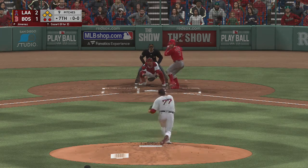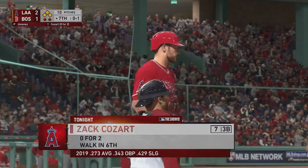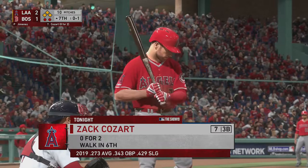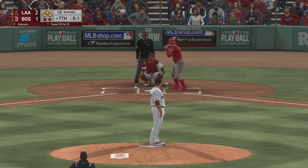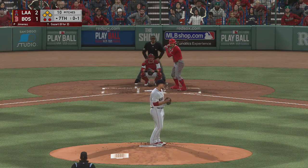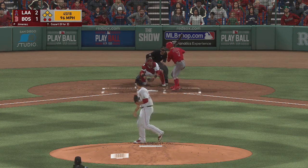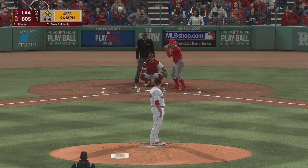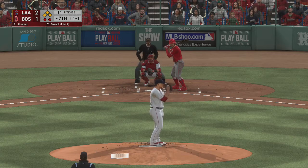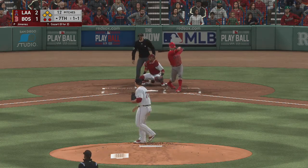Stepping in now, Zach Kozar, as he looks at a fastball that's in there for strike 1. 0 for 2 for him to this point. The 0-1 offering. Low with a fastball here in the dirt even. It's ball 1. 2 walks in this inning already, so he can't expect to stay out there much longer if he puts somebody else on. We'll see if he can find it.